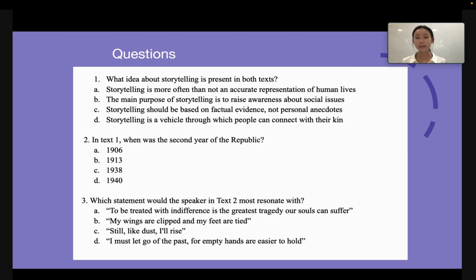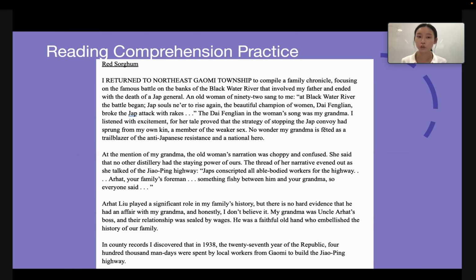Great. So now that we've really understood the keywords of the questions and what we're trying to look out for in the passage, we're going to head on over to the first text and we'll spend roughly a few minutes to just read it in silence.